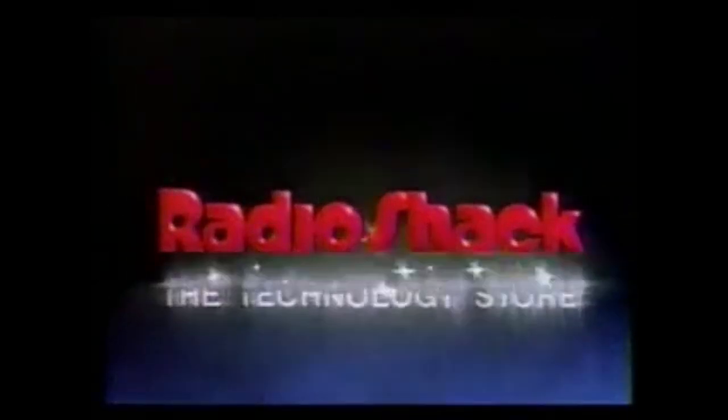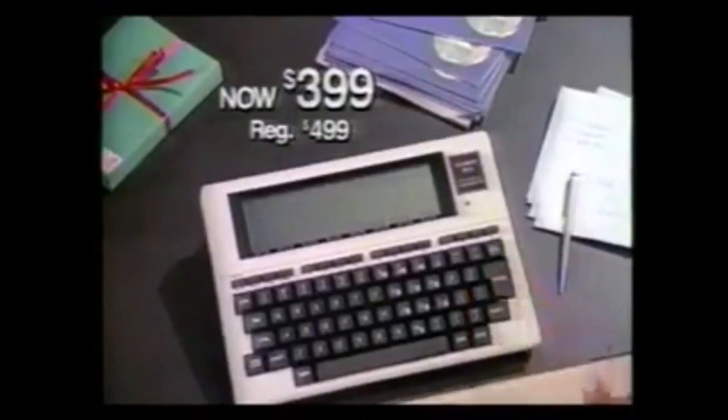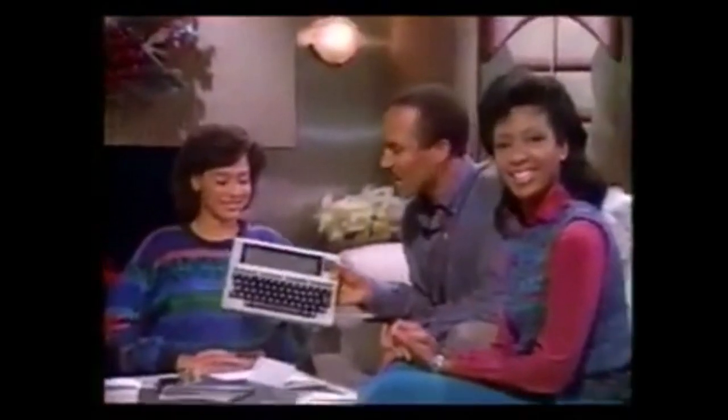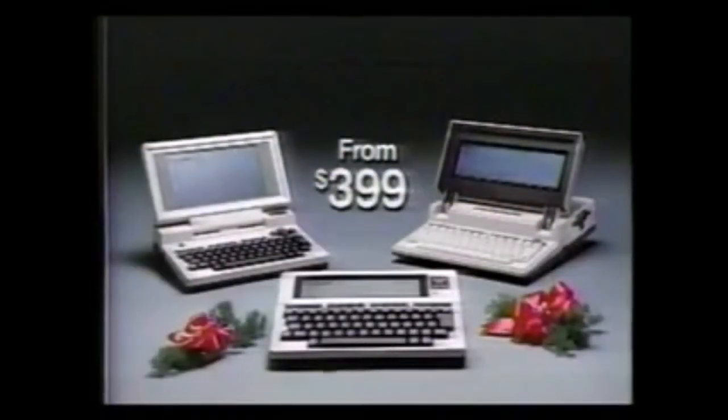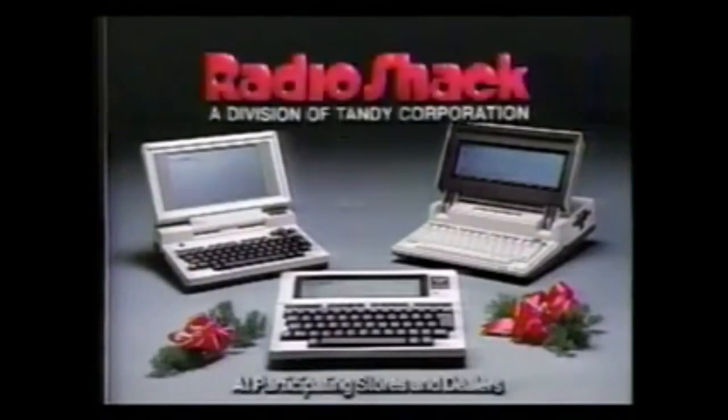It's a Radio Shack Merry Christmas. This Christmas, Radio Shack's best-selling portable computer, the Tandy 102, is a better gift than ever. It has 5 built-in programs, and now it's slimmer and lighter and on sale for only $399. Save $100. So when you give the Tandy 102, you've got Christmas in the desk, in the briefcase, or in the bag. Tandy portable computer, sale priced from $399, only at Radio Shack.